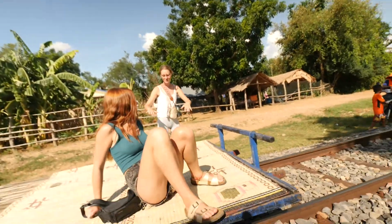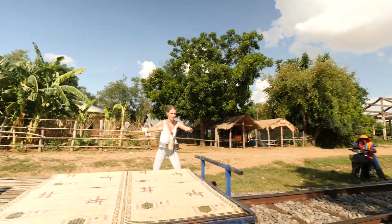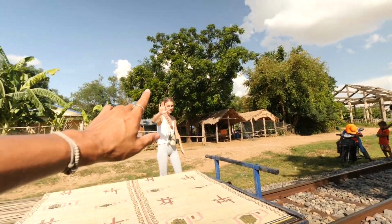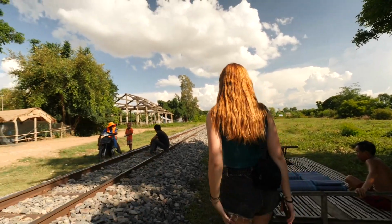Thank you. Oh my god, you know those machines they have in the gym? That vibrate and you're meant to just do squats on them? It feels like that, like my hands are a little bit numb. 10 out of 10 fun, that was good fun. 2 out of 10 safety. Yeah, 1 out of 10 safety.